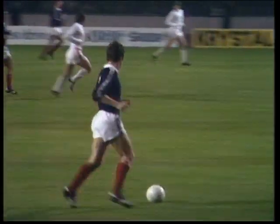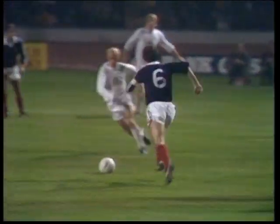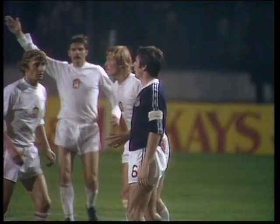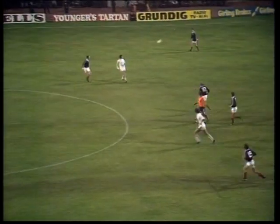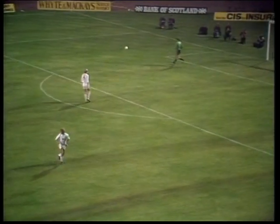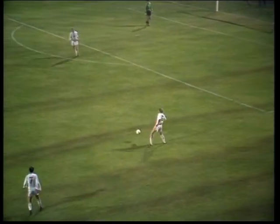Masson now to Rioch. Dalglish has made a brilliant run across the field there. Rioch went a long way through with that challenge on Pollack. The crowd don't like it. Again, it was a bad Scottish challenge, and again, the referee was right to give the free kick. Rioch really carried through with that one.